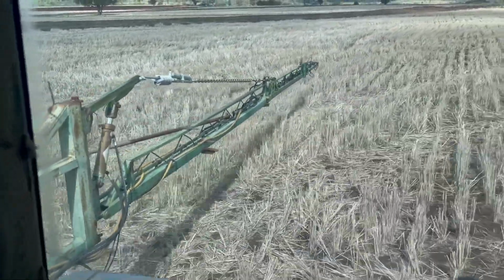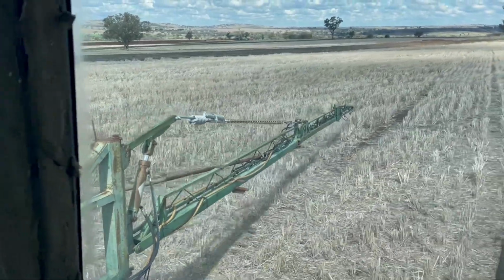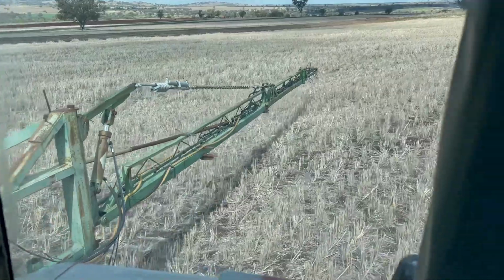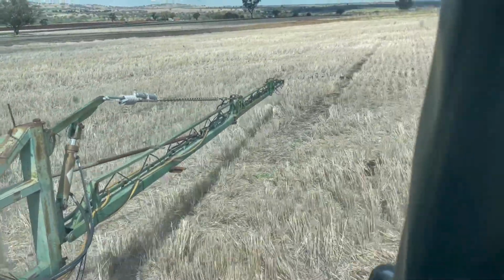So one of the things I did actually get to do last weekend, instead of spraying, was fix up the spray rig. So you've got new spring dampeners there, as you can see, new chain. Hopefully, and it has actually taken a fair bit of bounce out of the boom. It's doing a much nicer job.